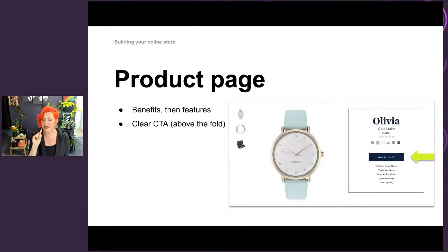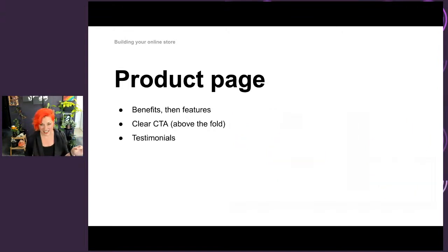So here in this example, you can see the add to cart button takes a beautiful center stage position. It sits nice and high above the fold, and there's nothing in this section of the page that's drawing your attention away from the reason you're there, which is to buy.